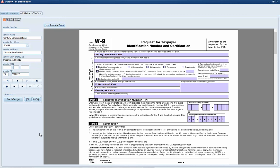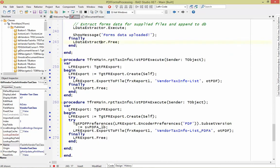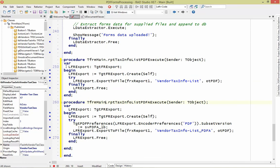Okay, now that we have captured the data, we want to generate reports on that data and export those reports to PDF. The report export component for FastReport will be included in XtremeDocumentStudio, and I have a preview version of it integrated into this application right now. The report export component will support exporting to PDF and PDF-A as well. Let's quickly have a look at the code.